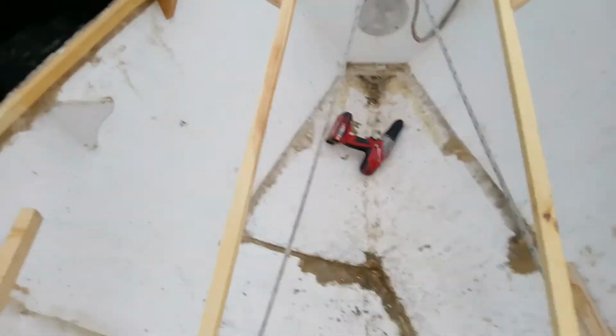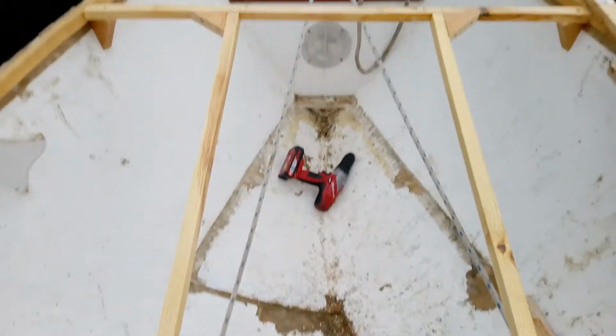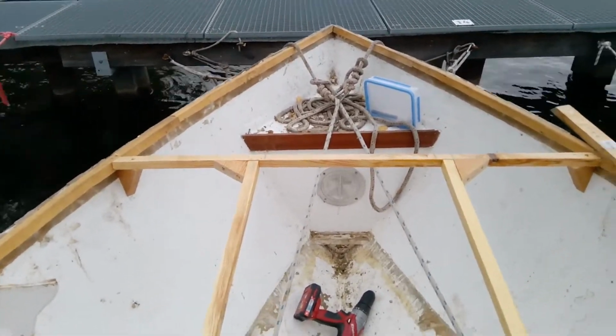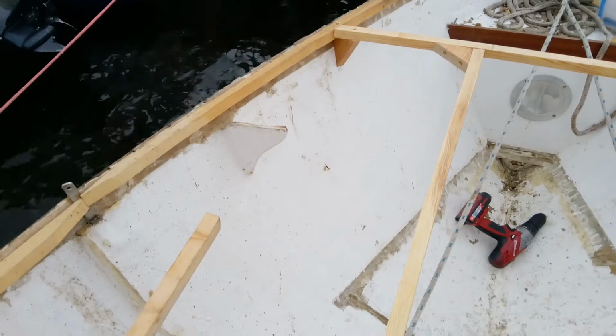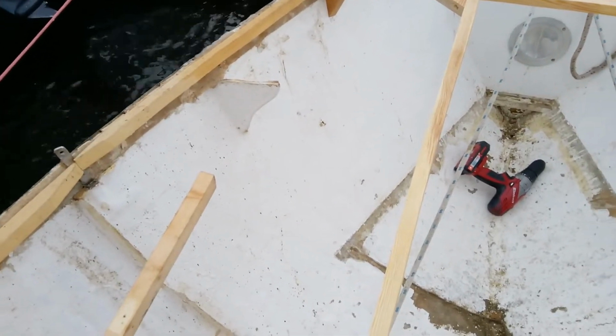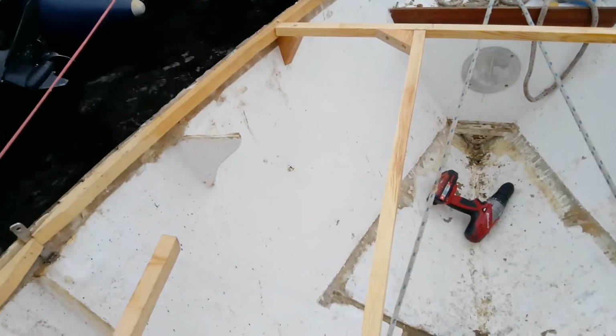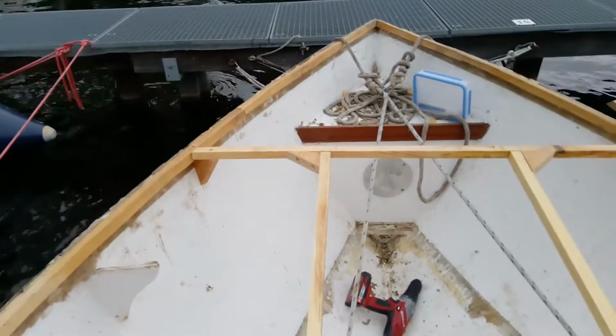Right, the circumference of the forward hatch is finished, and what I want to do now is basically fill in the girders that are missing to produce the same roughly 50 centimeters per girder pattern that I have for the rest of the ship. It shall be, I think, rather quick.